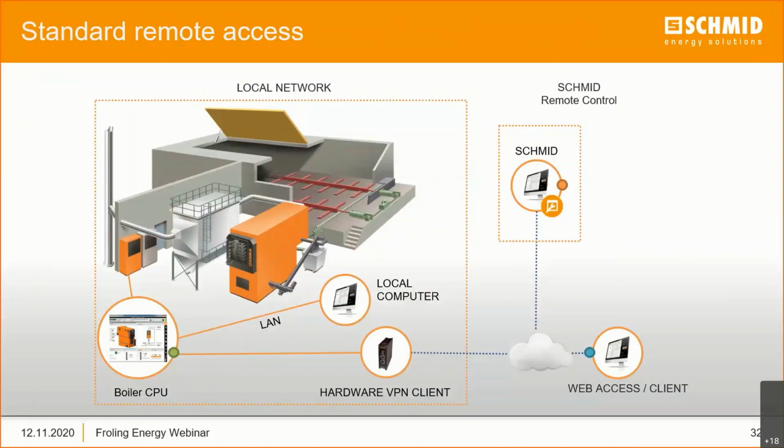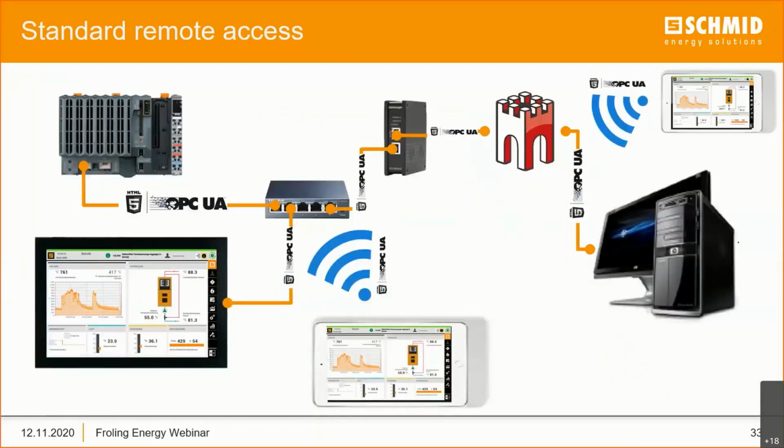And of course, the control system also offers the possibility of remote access via VPN client. This ability allows the client to have control of the boiler from everywhere via smartphone, tablet, or desktop computer, but also Schmidt and the local distribution partner like Fröhling Energy can access the panel if the client allows. Four devices can actually access the panel at the same time, either via LAN or VLAN.